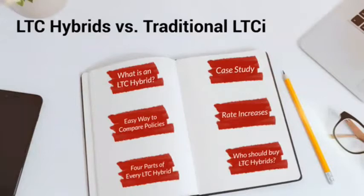And lastly, we're going to talk about who should buy LTC hybrids. There are situations where LTC hybrids are much better value than a traditional long-term care insurance policy. So we're going to look at those situations, and one of those situations might be your situation. And last thing we're going to do is our question and answer time.